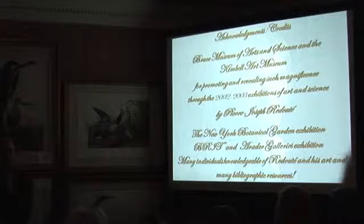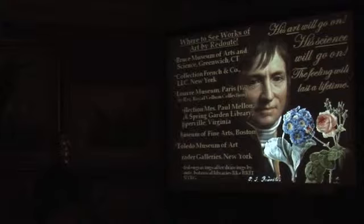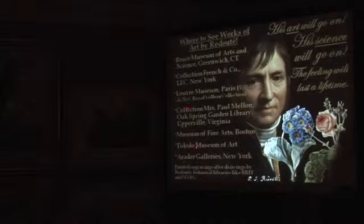Many individuals. And where I give this program, I'm usually giving people a hint as to where they might go see some Redoutés. All you have to do is step across the hall and see some of these beautiful works. So you don't have very far. You don't have to travel to New York or to here. Well, you're already here.